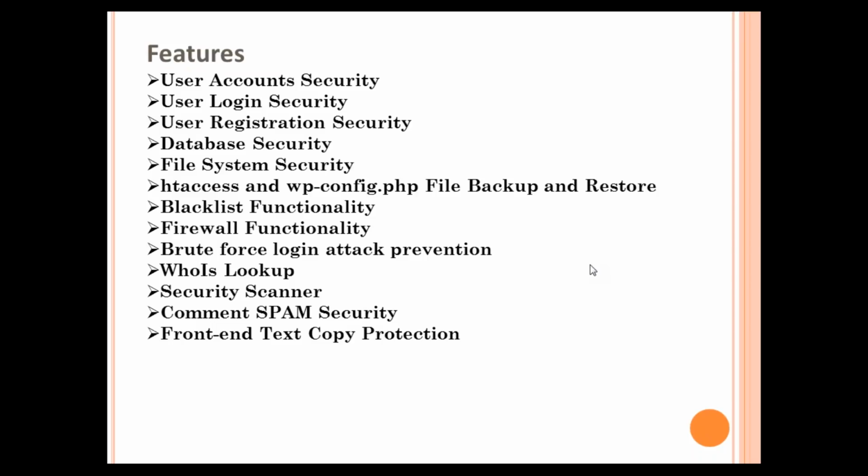Ability to see a list of users who are currently logged into your site. Add captcha to the WordPress login form. Add captcha to the forgot password form of your WP login system.